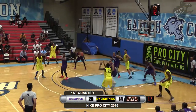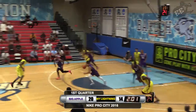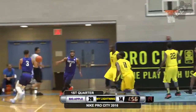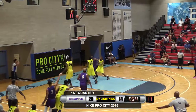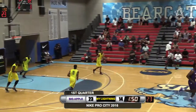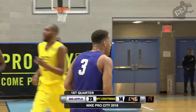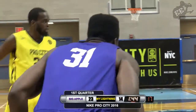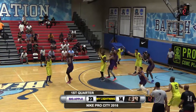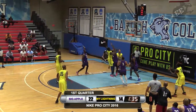Bennett, top of the key, looking for somebody, finds Malik Jenkins, who just checked in. Turnover, though. Washington now ahead to Lawrence. He's ahead of everybody. He doesn't have room to take a layup. Instead, it's Washington. It's just a two. Washington's feeling good with the perimeter stroke. He's looking like Steph Curry there with some of the quick trigger releases. Big Apple 23, New York Lightning 14.